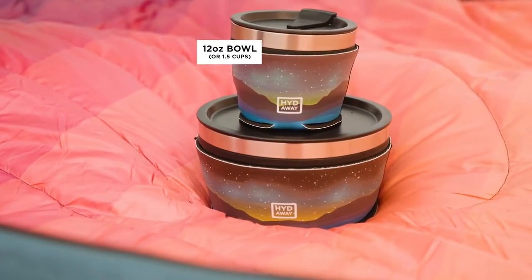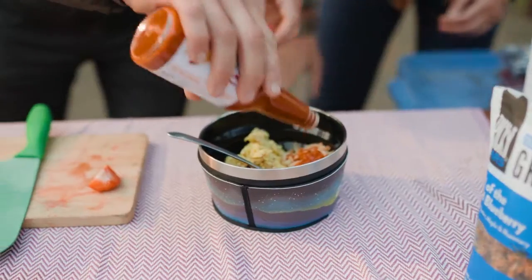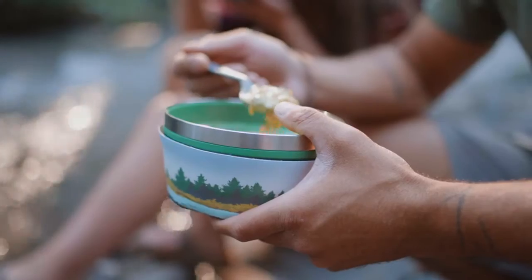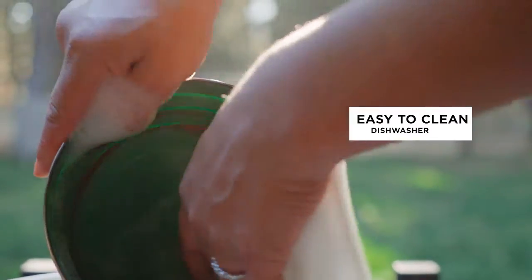The full-size bowl unfolds from 1 inch to 1 quart in seconds. Our stainless steel rim and high-quality silicone can handle the hottest dish or the coldest of coolers. The gasketed lid will help hold heat until you're ready to eat. And the thick foam sleeve helps insulate your meal while protecting your hands from hot foods.